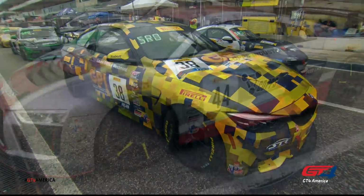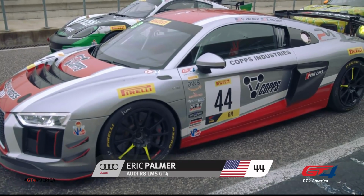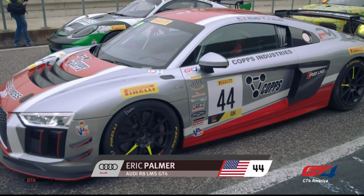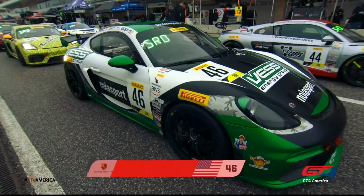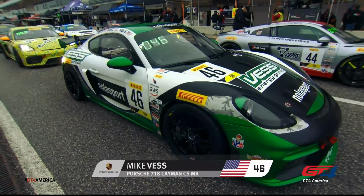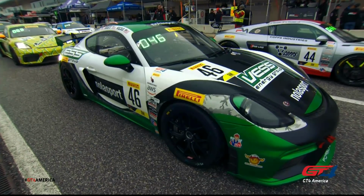As we said, we've seen in this off season, we've seen lots of information. This program with the Palmers, coming over to run. Lots of new teams joining the championship. This is a Kelly Moss run program. Lots of new teams coming over. Lots of existing teams with new drivers, new driver pairings. But in the end, great entry.